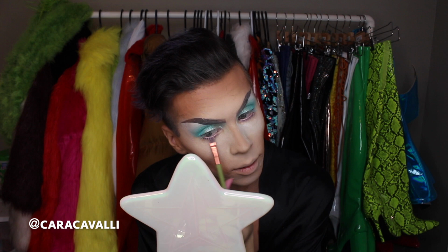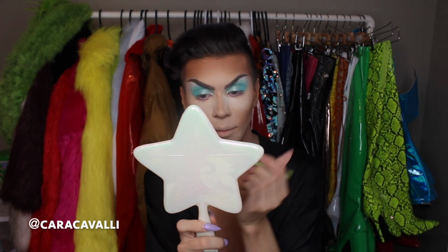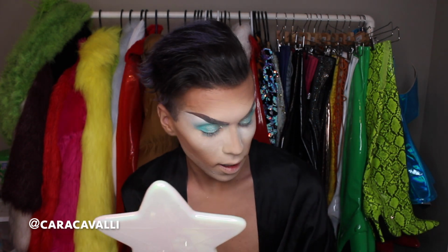The Lilac palette. And I'm gonna take this dark shade over here and run this on the lower lash line first. I always like to start with the darkest shade on the lower lash line because it's just easier to start dark and then blend to something light, whereas on the top shadow, it's easier to do light and go into dark. I don't know why. They also sent a lilac melted shadow.